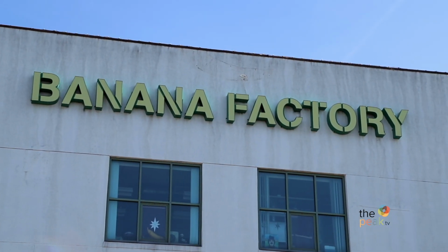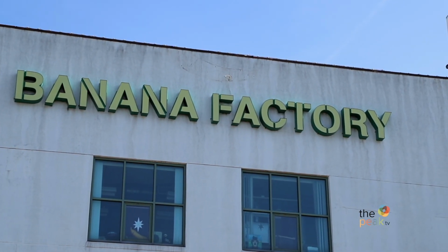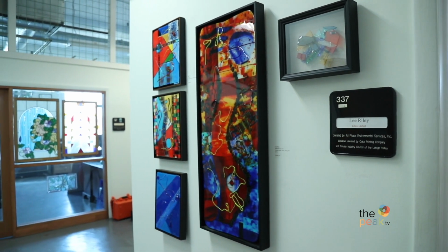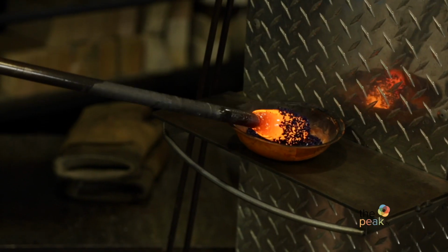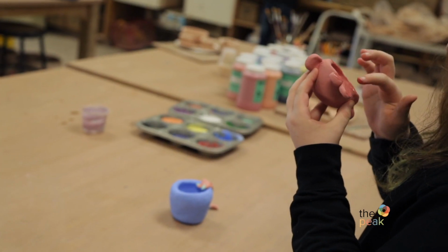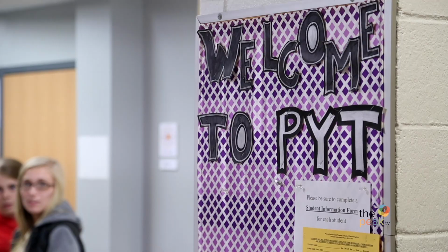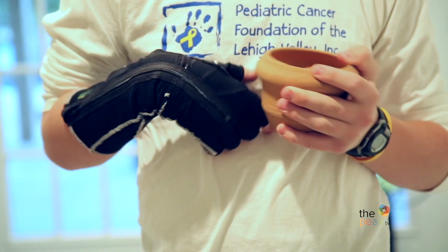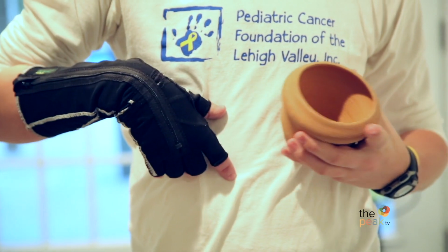Formerly a banana distribution warehouse, the Arts Center features 63,000 square feet of space that is home to 30 resident artist studios, 3 galleries, the Hot Glass Studio, multiple classrooms, and the Olympus Digital Imaging Center. The building also houses the Pennsylvania Youth Theater, the Pediatric Cancer Foundation, and Santa Bannon Fine Art.